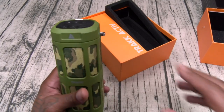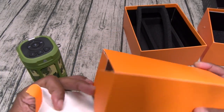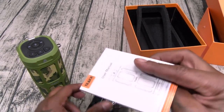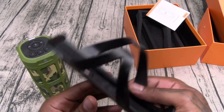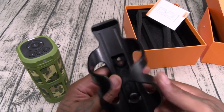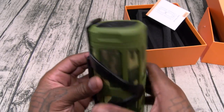Let's pair this up and do a little sound test and see how it sounds. All right, so let's see what else you get inside the box before we take it to the music. Now, this is not going to be a full review. We're just going to skim through this. Got your usual booklets and stuff. Pluck them, file them to the side. Now, you got a bike mount. Now, if your bike already has a water bottle mount, trust me, this fits right in there. But if you don't, it comes with another mount.